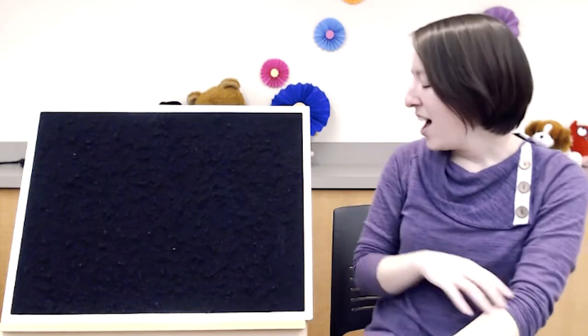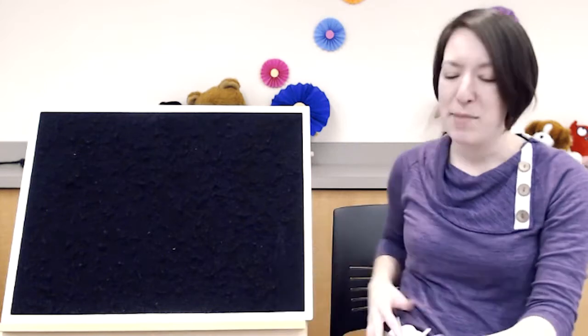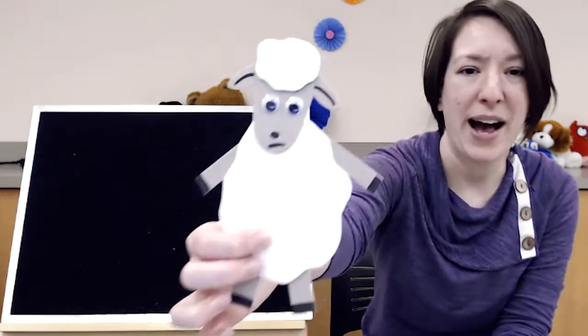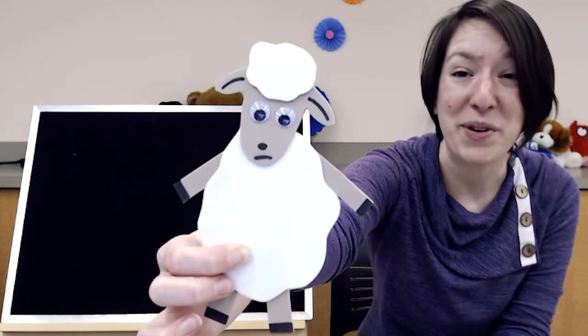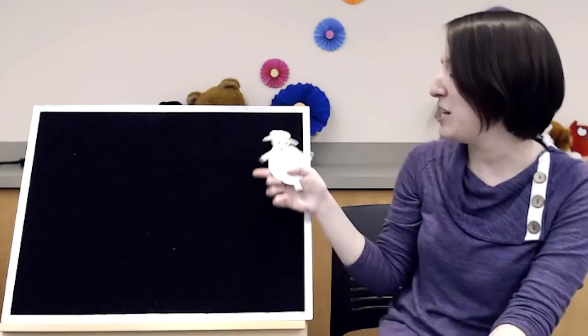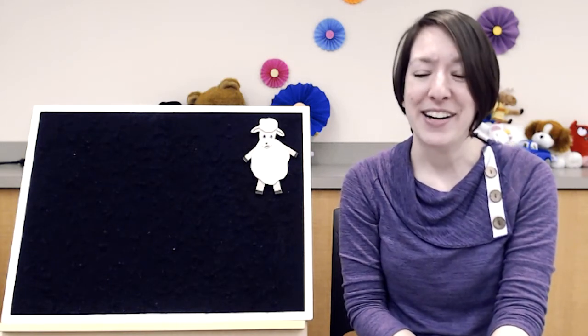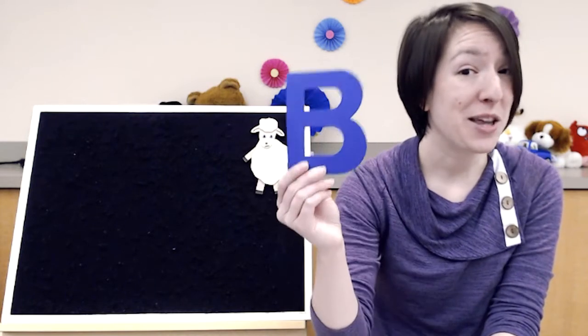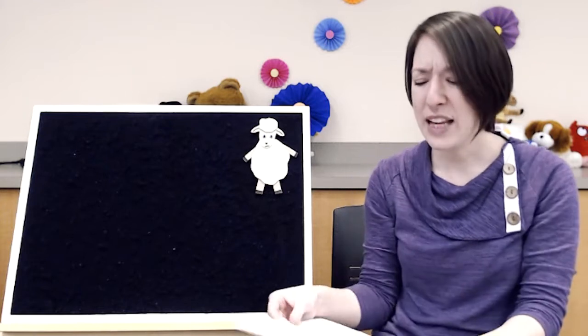All right, I've got another flannel board. And this time our flannel board is about, who does that look like? A sheep. Very good, this is Sammy's sheep. And what sound does a sheep make? Can you say, baa, baa? Very good. Now, what letter do you think ba starts with? That's right, it's the letter B.